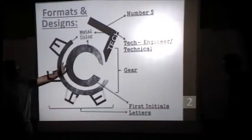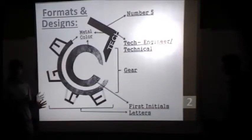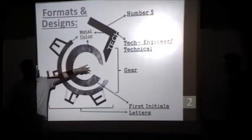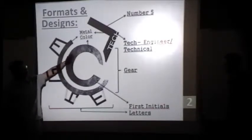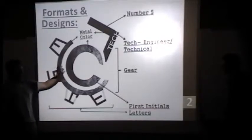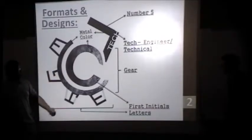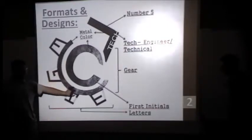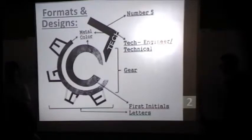I use a dark gray and a metal color here to represent a gear, because a gear has a metal color. I use "Tech" there to represent engineering or technical, and I use the number 5 in the opposite way, because you can see there's a 5, although it's opposite, right? I think the gear represents an engineering class, and 5 because our class is 5 guys. So that's the final design.